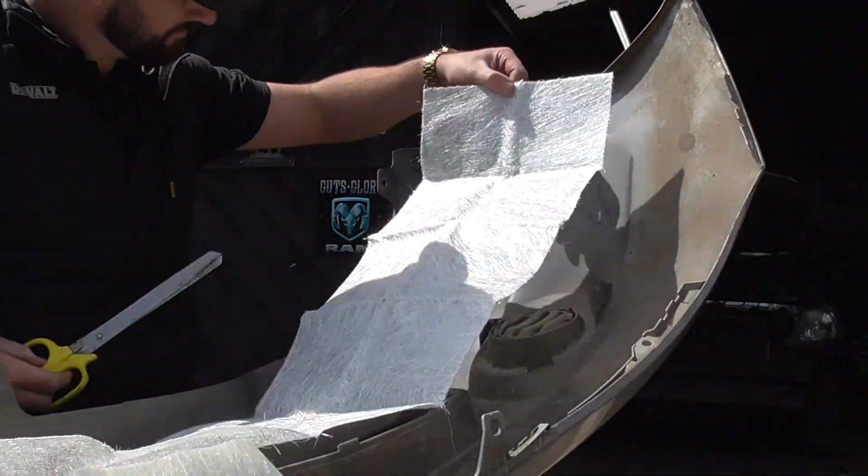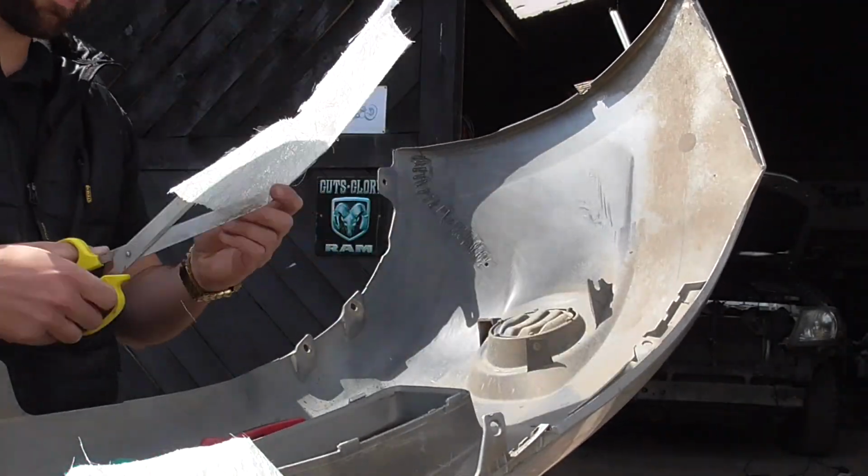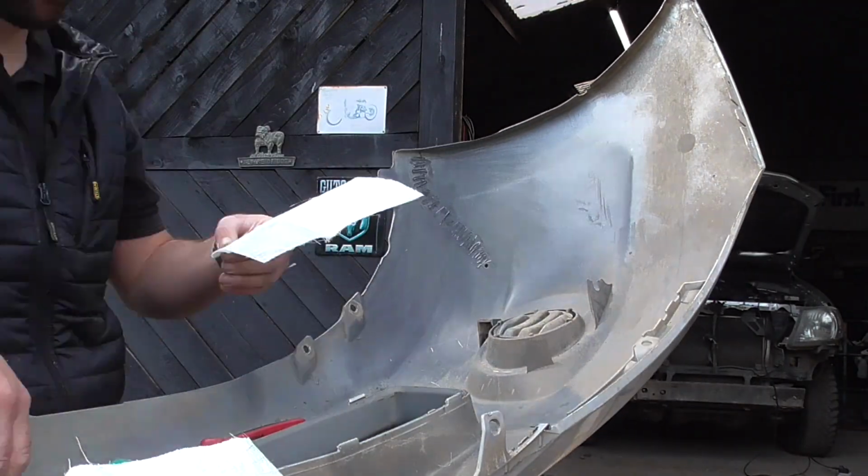As an extra measure to secure the repair, I'm also going to add several layers of fiberglass to the back side of the repair to give it added strength and rigidity.